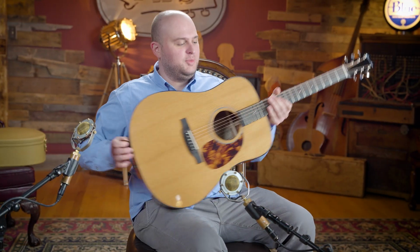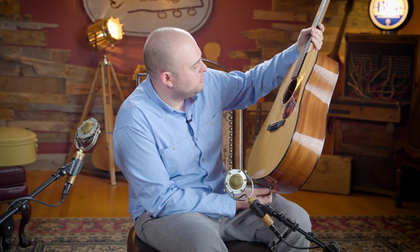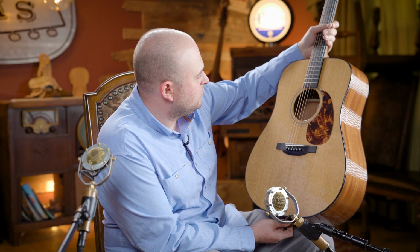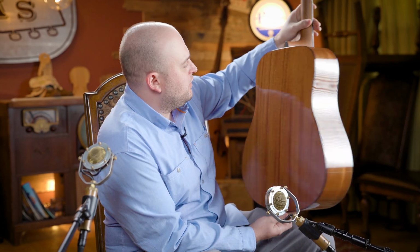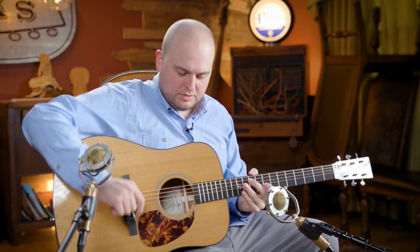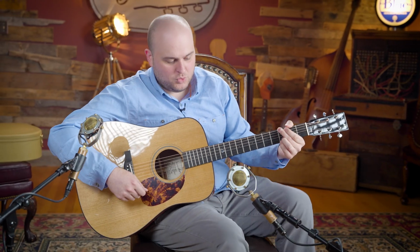All right, what do we got here? Beautiful, beautiful guitar. We have a Boucher GR-BG-42-T. So this is the all Torrefied Mahogany, Addy top. Cool, let's check this guy out. Ooh.